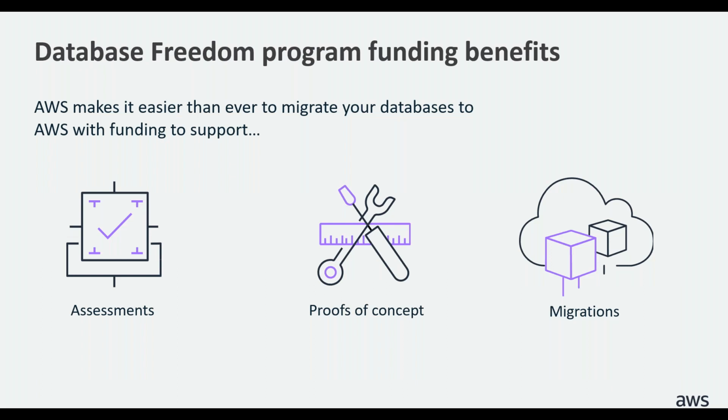To help offset the cost of a migration, AWS has an array of funding options available to credit AWS usage, support a proof of concept, and help reduce the cost of using an experienced APN partner. Funding will be tailored to meet your goals and can include credits for migrated data workloads and associated application servers. Contact your account team to find out more.